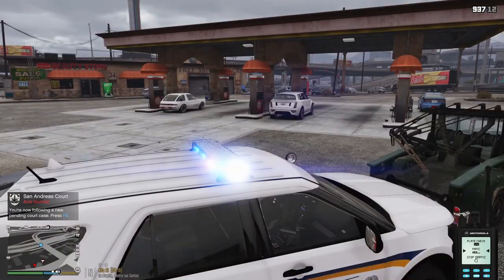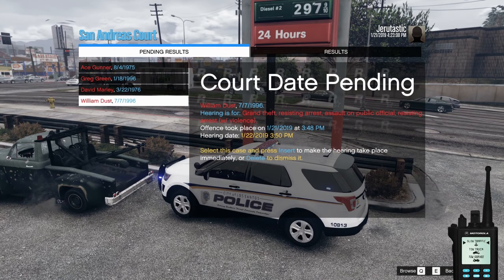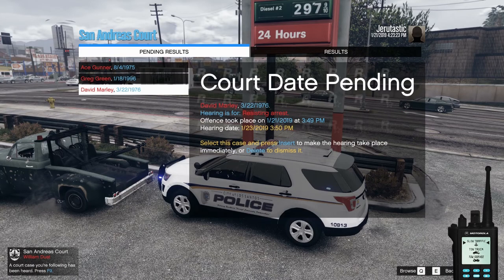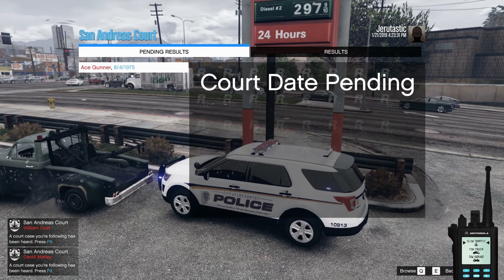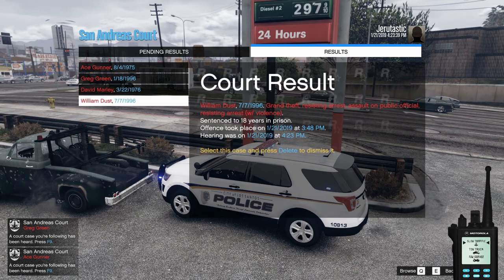Let's see what we got today. All right, man, suspect's been picked up. Now we've got William Dustin and David Marley, these are the two people. Okay, Greg Green. Who was Greg Green? I forgot who Greg Green was, man. But William Dust is the guy with the Grand Theft Auto. Let's go ahead and press insert. And this is his accomplice, or I guess the passenger in that car, Craig Green. Oh, failure to signal and proper lighting. Well, we didn't really arrest him, so we're not going to really worry. I guess we can see what the court decided with that. And Ace Gunner, the fella that we... was a bad boy.